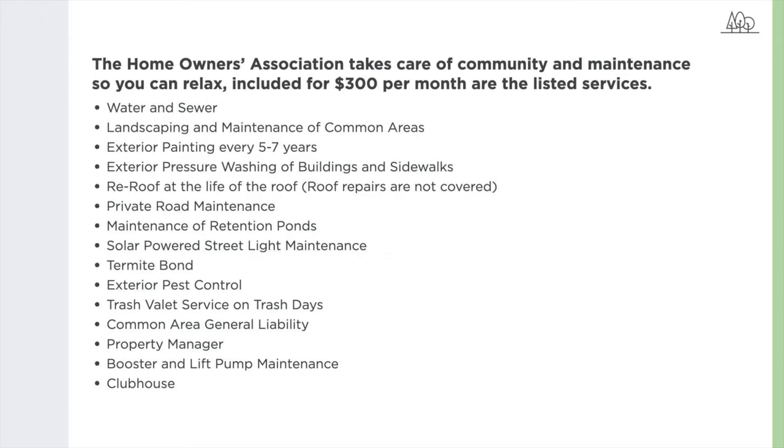private road maintenance, maintenance of retention ponds, solar powered street light maintenance, termite bond, exterior pest control, trash valet service on trash days, common area general liability, property manager, booster and lift pump maintenance, and the clubhouse. So these are things that help with curbing the overhead on these types of properties.